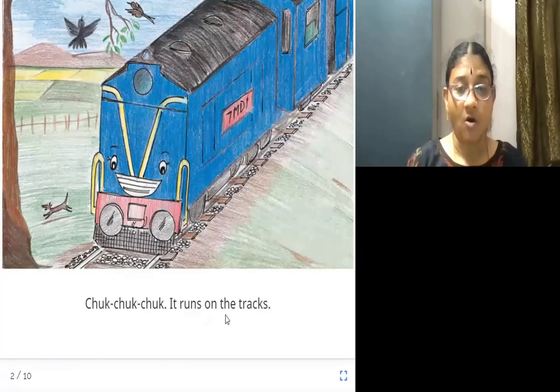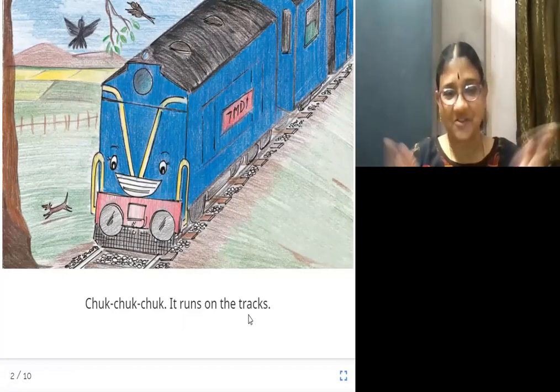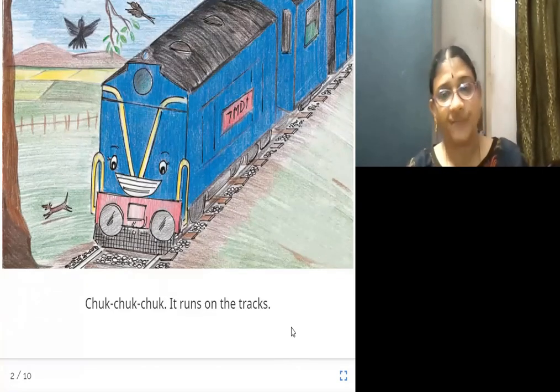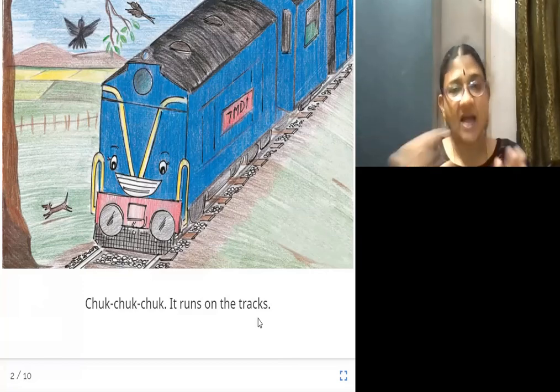It runs on the tracks. This is how the train runs. Yes, there is a path where a train runs. That is called a track. As we all see, buses run on a road. Yes, so like that, the train runs on a track.